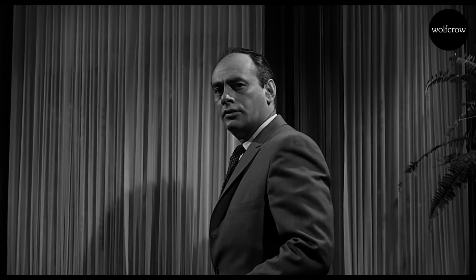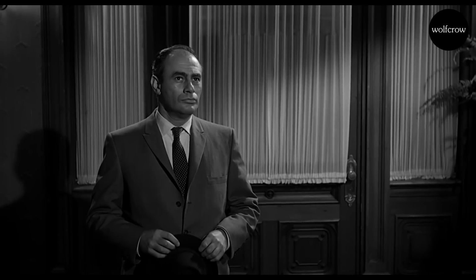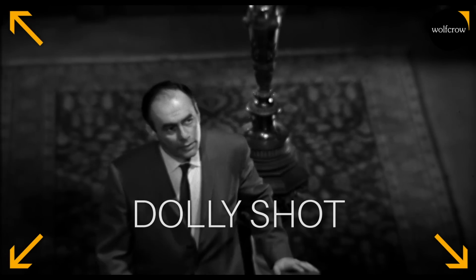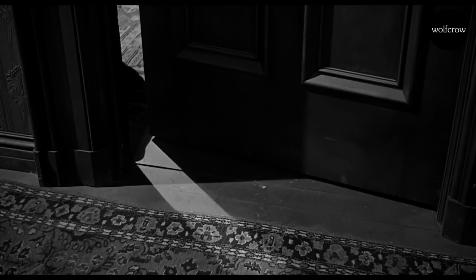Let's start with the second murder scene in Psycho. Arbogast enters the house. We already know Mother is in the house and his life is in grave danger. From where is Mother going to come? When Arbogast walks upstairs, the camera starts to dolly back. This is the beginning of the most suspenseful part of the scene. It's like an arrow being drawn back in the bow.